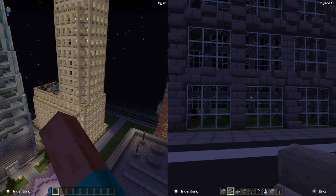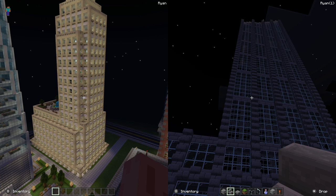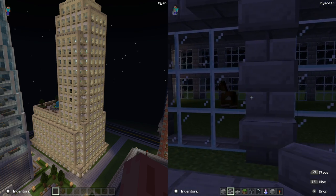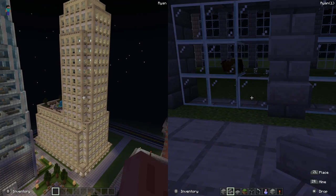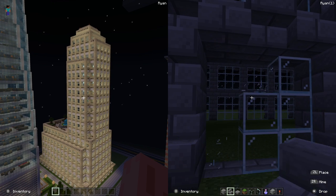If you guys remember the last episode, I did the interior of my sandstone skyscraper, and I finally finished the interior. A while back, I was planning on calling this either the Renaissance Building or the Renaissance Plaza, and I have decided that I'm just going to call this the Renaissance Center, which is none of the two names I said, but whatever.